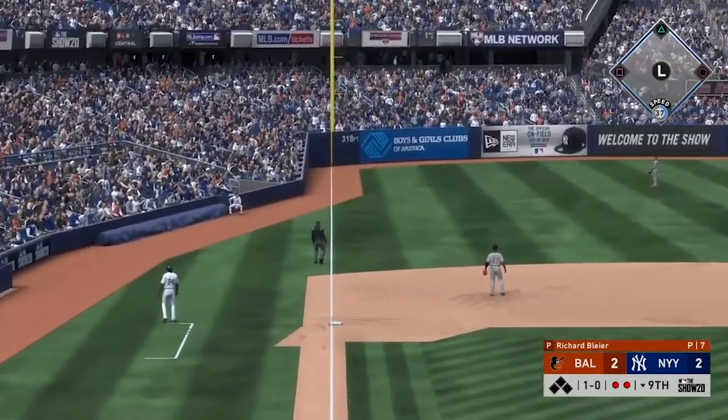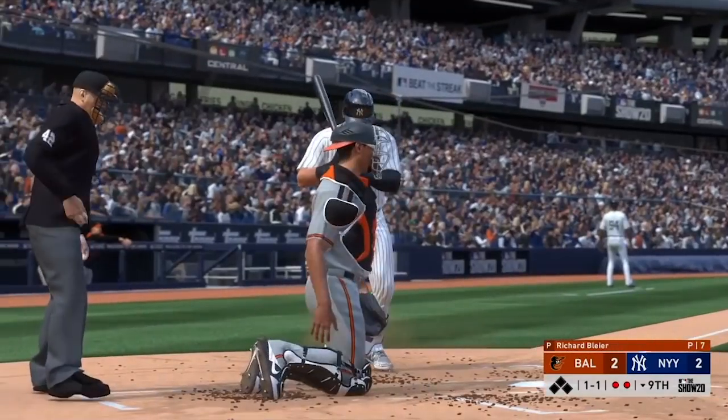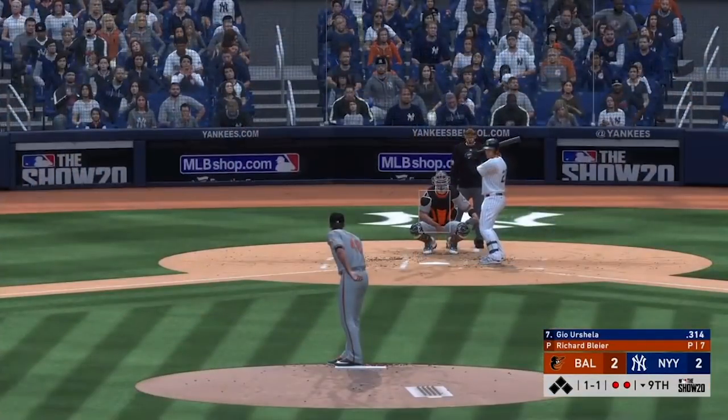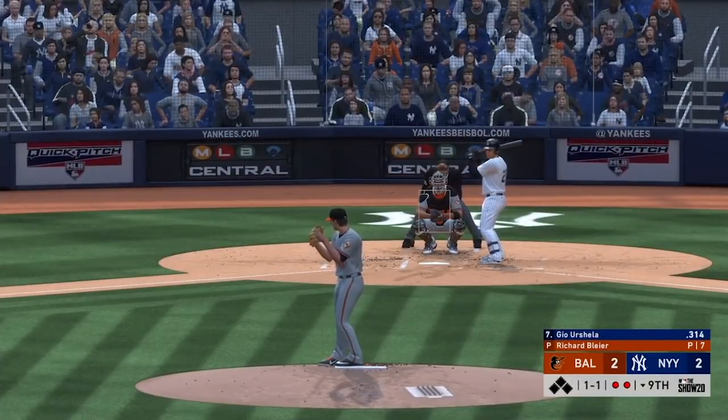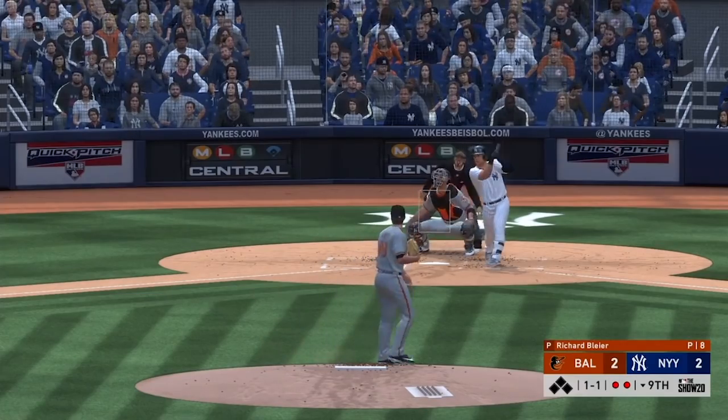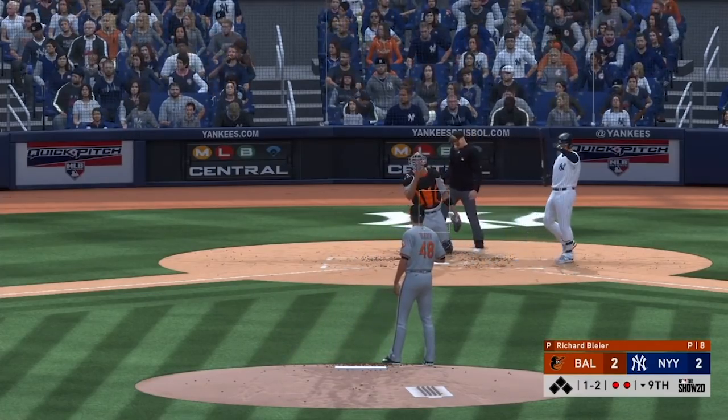Lifted down the line and left. And this is going to get down. It's a foul ball. Bases are empty here with two men out. Fouled off again, and now he's in a 1-2 hole.